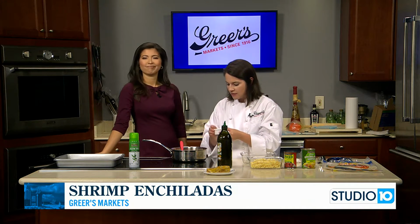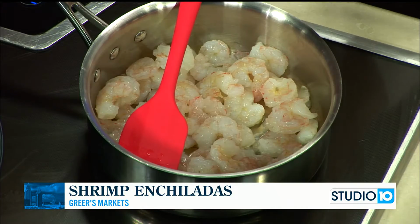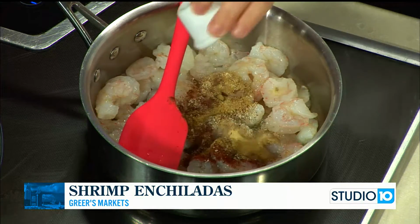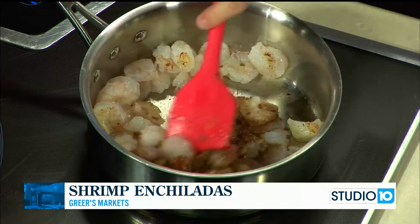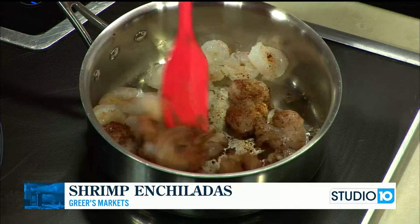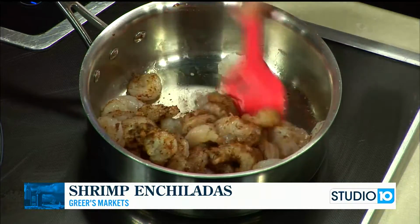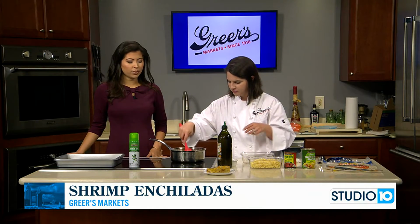So anyway, I'm going to add our spices here. I just have chili powder, cumin, garlic powder, a little bit of onion powder, salt, and pepper. So just all of our classic Mexican spices. We're just going to let these shrimp cook for a few minutes, maybe 5 minutes at the most, and then we're going to let them cool off before we finish the rest of our filling. Yum. Okay, we will do that here in just a second.